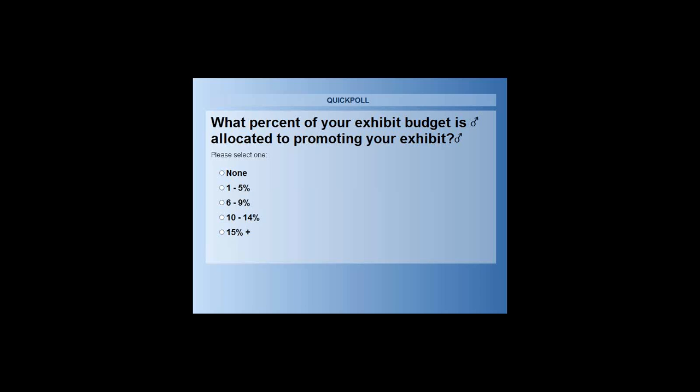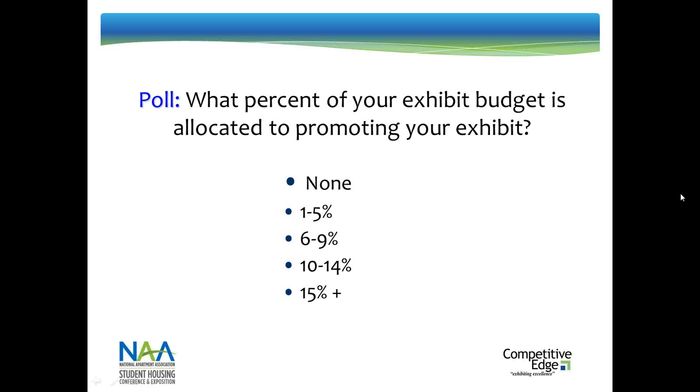We're at about 80% have voted so far. If you haven't voted yet, please click the radio dial button that applies. We are at that 90%. You guys are awesome. Thank you. Let me share the results because I want you to see kind of what's going on.